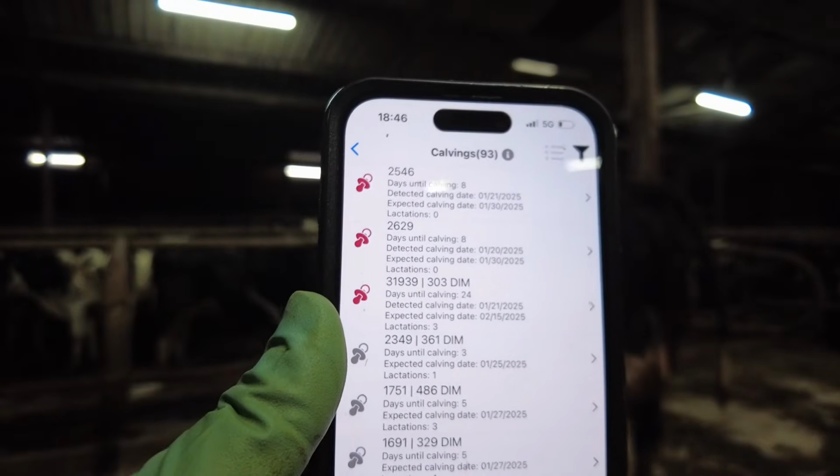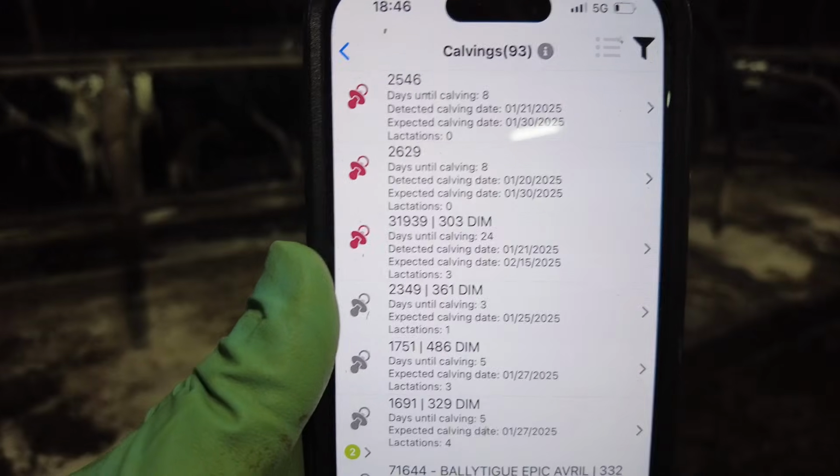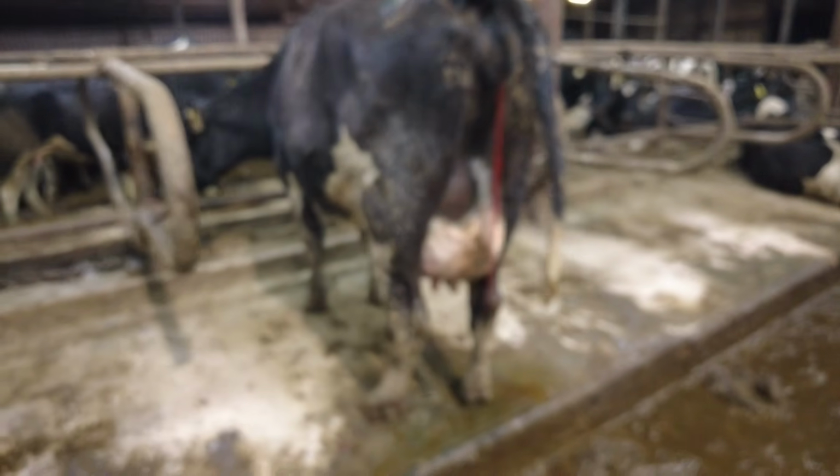So this cow here is 31939. On the phone here, I'll see now if I can get it up. On the phone, she is the third one that's alerting. So the red dots are the cows that are alerting for calving. This cow here is alerting for calving, and she is very clearly calving. So I'll put her in there now.